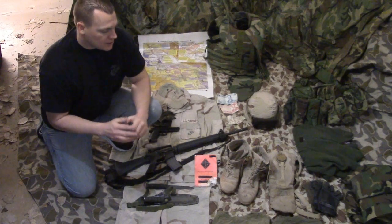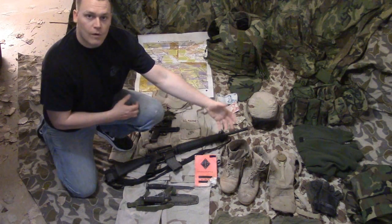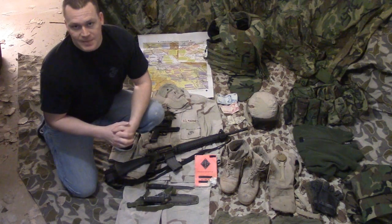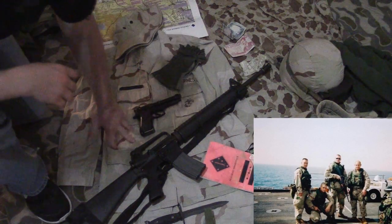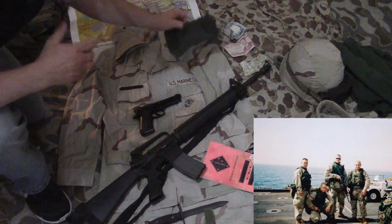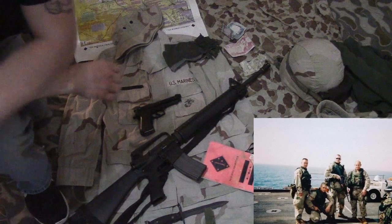Now, while some of the stuff is original, stuff I wore during that deployment, other stuff I had to go out and buy on my own to replace because I had to turn it in to supply when I got back to the States. This is the utility, the exact actual camis that I wore during the invasion. I was obviously issued more than one set, but this is one of the sets I had, and as you can see, they're pretty worn.